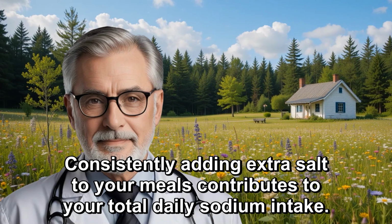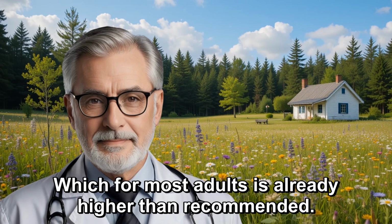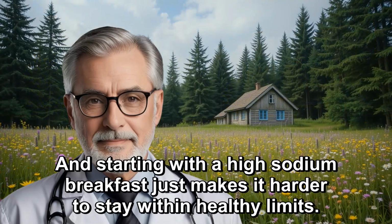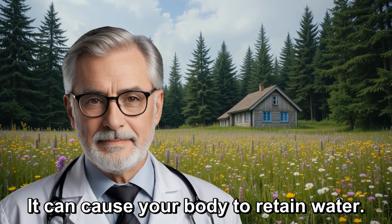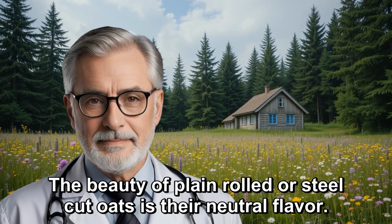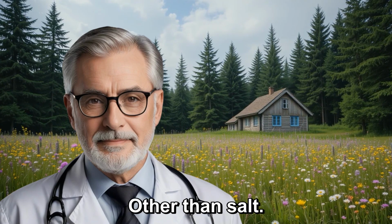Consistently adding extra salt to your meals contributes to your total daily sodium intake, which for most adults is already higher than recommended. The sodium adds up quickly throughout the day from various foods, and starting with a high-sodium breakfast just makes it harder to stay within healthy limits. It can cause your body to retain water, leading to bloating and putting extra strain on your cardiovascular system. The beauty of plain rolled or steel-cut oats is their neutral flavor, which makes them a perfect canvas for healthy, flavorful additions other than salt.